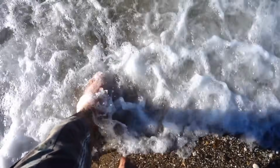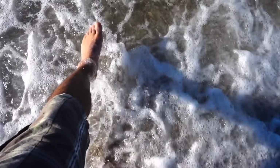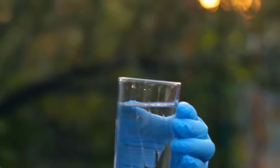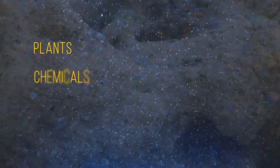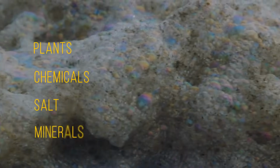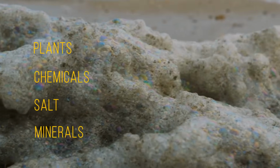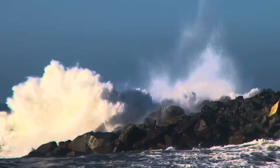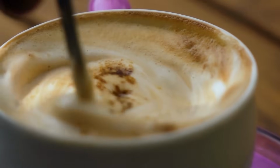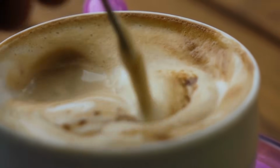Each coast has differing conditions forming the sea foams. If you scoop up seawater into a glass and look at it closely, you'll see it's full of tiny particles. Many things like plants, chemicals, and lots of salt and minerals create the perfect formula for foam. When powerful currents and wind mix it all together, we get something that resembles a cappuccino top floating on top of the water.